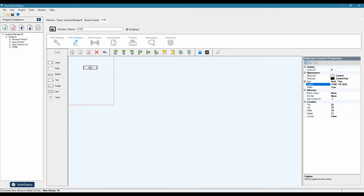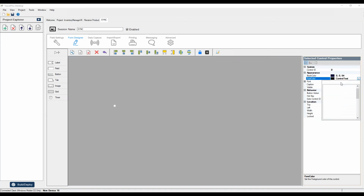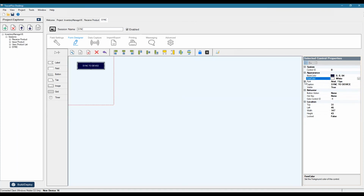And we can resize this. Maybe we will change the color of it to a dark blue with a white text. And we can also make the text a little bigger, as well as let's make it bold. And we can also center it to the form. The button action we want here is for a sync. So we call that button Do Sync.